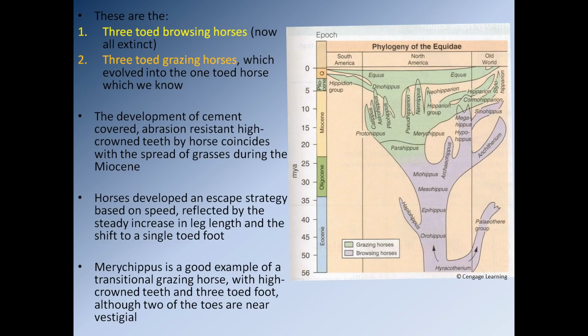So obviously you need longer legs. If you have longer legs, essentially you're going to have a bigger body, bigger muscles, you can run faster. And that means the body size begins to increase. So that's why we have this shift from the browsing horses to the grazing horses, because the conditions just favour the grazing horses. And we also see a shift in the body size. Relatively small horses down here, considerably larger horses up here.